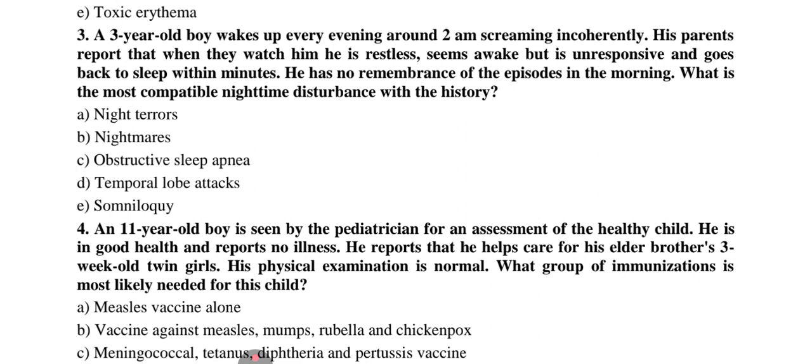Option D talks about temporal lobe attacks. So temporal lobe attacks or seizures may cause nighttime awakenings, but often include auras, automatisms, or abnormal electroencephalogram findings. Somniloquy, also called sleep talking, involves talking during sleep but does not involve intense agitation or confusion upon waking.